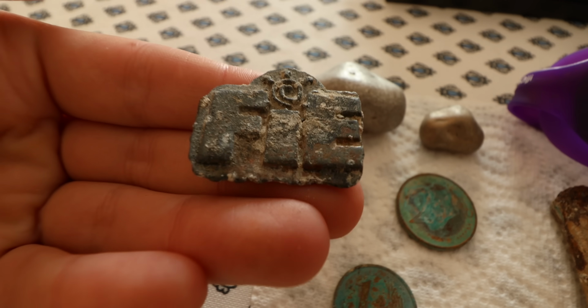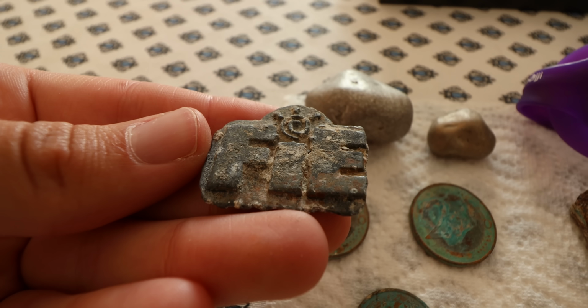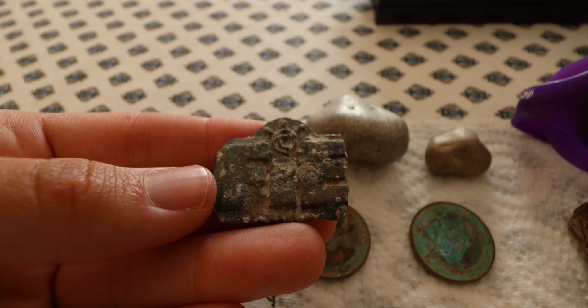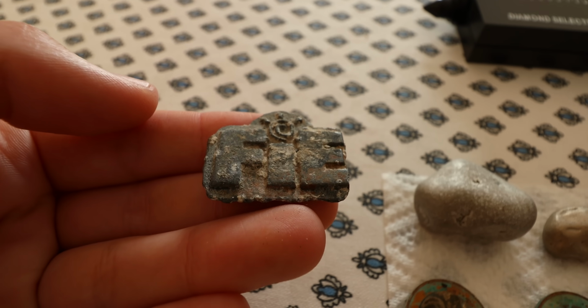Next, I have this medallion or pendant. I'm not sure what this is, but it says FIE, and I'm not sure if there was more to it and it broke or if it just said FIE. If anyone knows what this could possibly be from, please let me know.